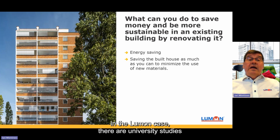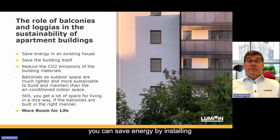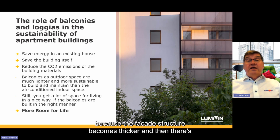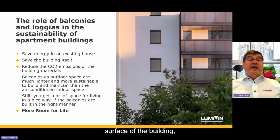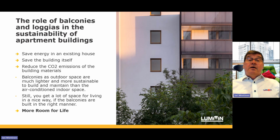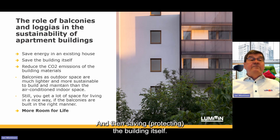And in the Lumon case, there are university studies which tell that you can save energy by putting balcony glazings, for example, to the balconies. The key thing is that because the facade structure becomes thicker, and there's like an air cushion in front of the actual surface of the body of a building, that saves energy, whether that's cooling or heating. And particularly if you are using, for example, the blinds that Lumon is providing, you can really save significant amounts of energy. We will come back to that a little bit more. And then saving the building itself.